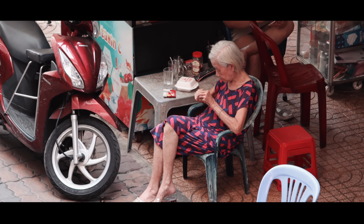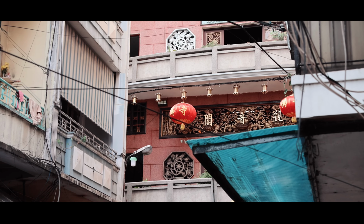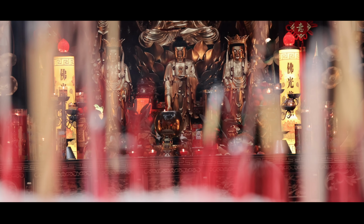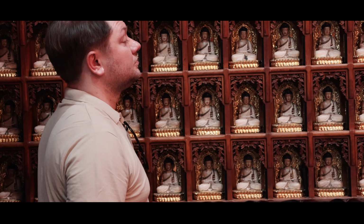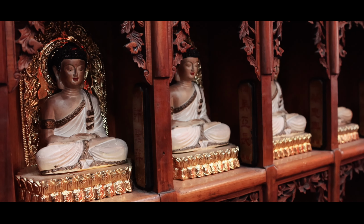Seek solace and tranquility at the 10,000 Buddha Pagoda, a hidden gem nestled amidst the urban sprawl of Chinatown, Saigon. Make sure to make it all the way to the top floor to marvel at the countless Buddha statues that adorn its sacred hall.